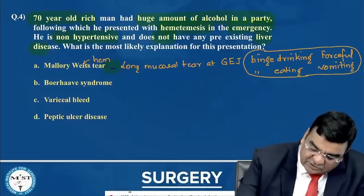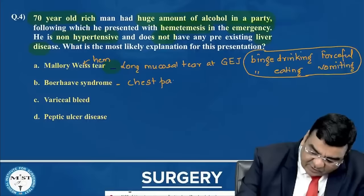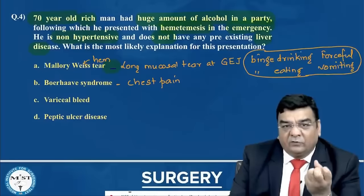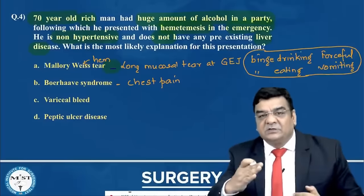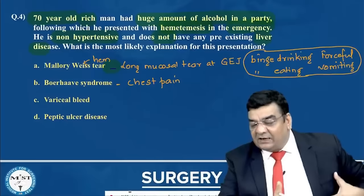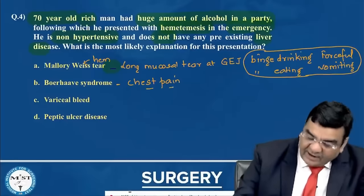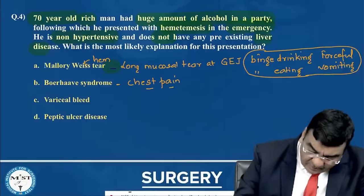अगर मान लीजिए the same story is there, say binge drinking, binge eating, forceful vomiting, ऐसी story है, but साथ में he is saying chest pain. Now this is because of esophageal rupture. Whenever there is forceful vomiting, sudden high pressure in the esophagus ruptures the esophagus, so all the gastric contents will leak into the mediastinum and can cause mediastinitis, right beta? Okay, so अगर chest pain लिखता है ऐसी history के साथ, तो it goes in favor of Boerhaave.